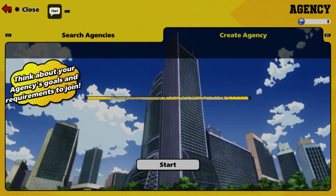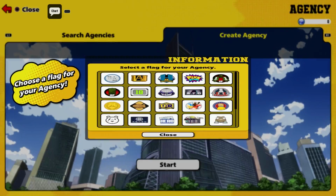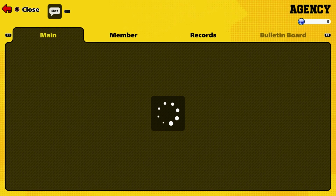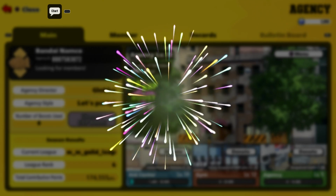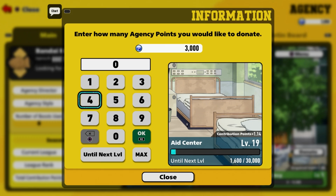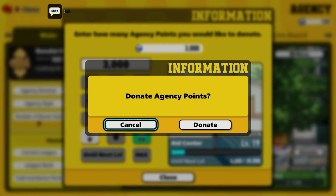And finally, of course, I have to mention the brand new agency system. I did call our agency Bandai Namco, that wasn't a joke. I mean, the name, yes, the name was a joke, but I wasn't lying about it. Every time you play the game, you gain this other currency which can only be invested in the agency, and you level up one of these three things, giving you the corresponding bonus for everyone in the agency.